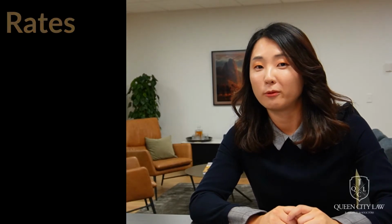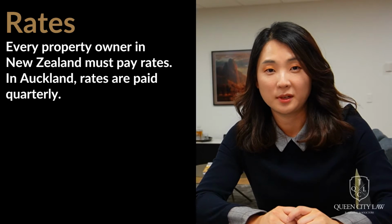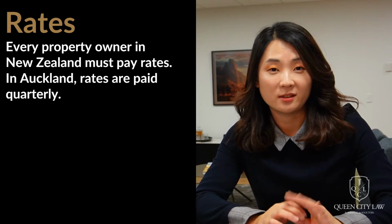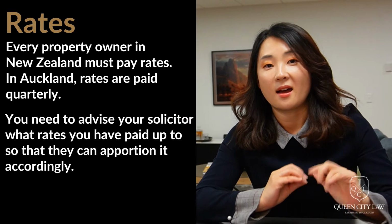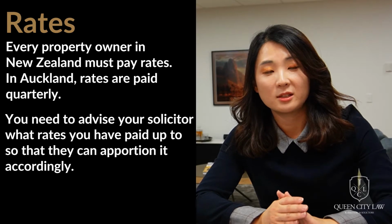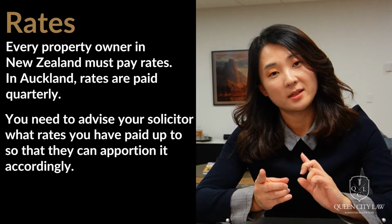So first up, rates. All properties in New Zealand must pay rates to the various councils. For Auckland Council, this means 4 quarterly instalments paid throughout the year in May, August, November and February. Just make sure that your vendor or solicitor knows which rates you've paid up to so that they can apportion it accordingly. Your lawyers will apportion the settlement statement so that the vendor, you, are liable for the rates up to settlement and the purchaser can take over after settlement date.